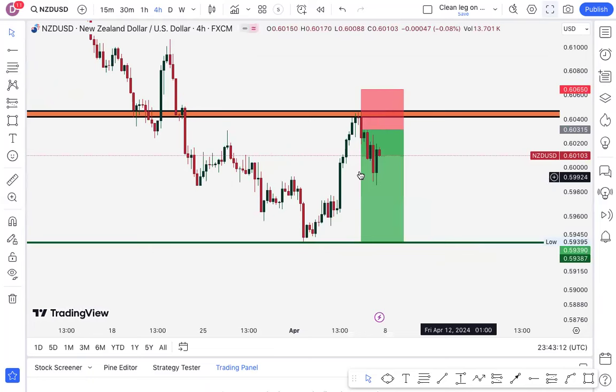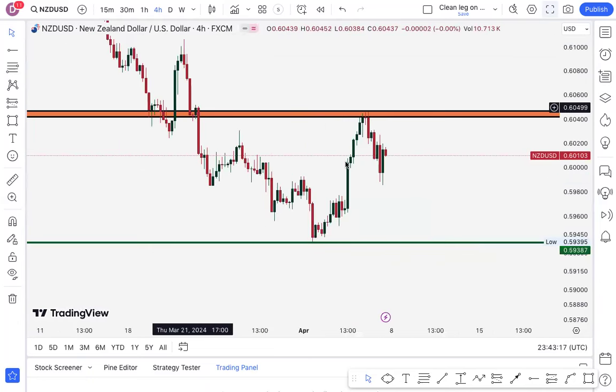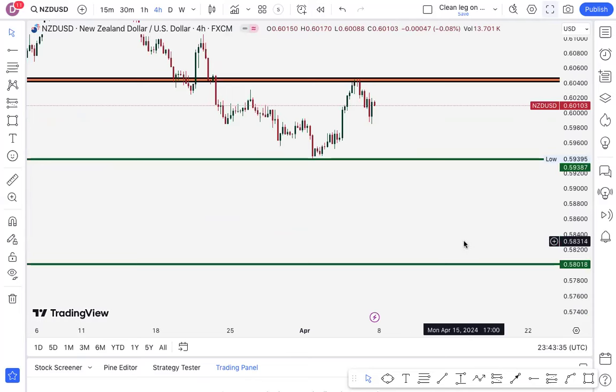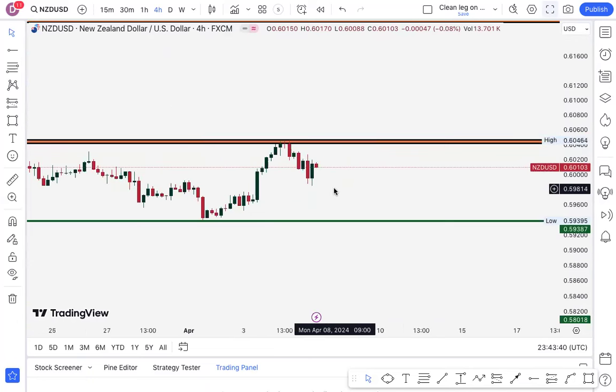All right, so long story short here. You can see we came on here, we tested this level, played around with it for I think 8 hours, actually 12 hours, and then we gave in a bearish engulfing for our entry here. Stop loss is above the structure, and then you should target the first level target here, then the overall target obviously at 0.5818. So as long as we stay below this bar here, we are still very, very bearish on this guy.